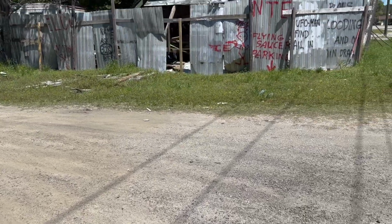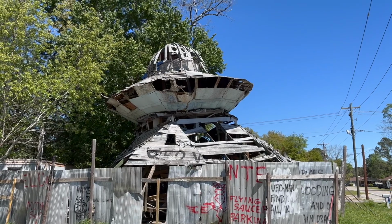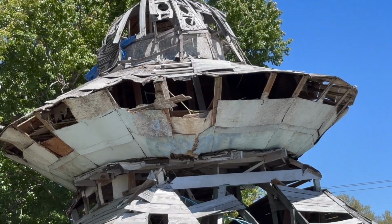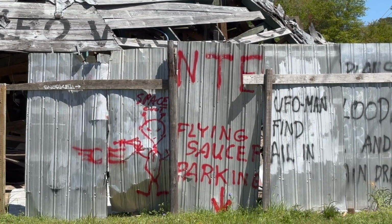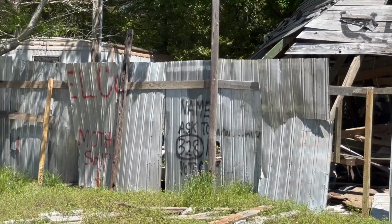And today I'm coming to you from Bowman, South Carolina. All right, guys, I am coming to you from the UFO Welcome Center here in Bowman. Now, this is a roadside attraction and also an alien welcoming center. And this is pretty amazing.